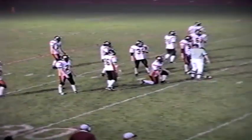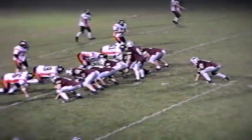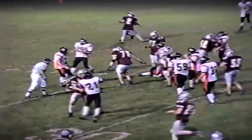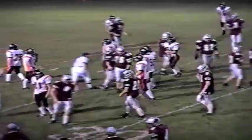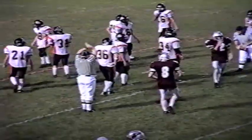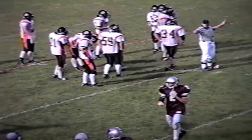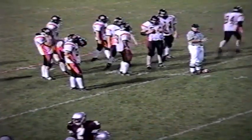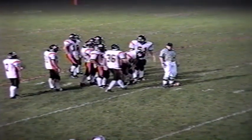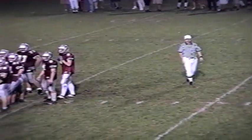So, the Trojans, what can you say? A couple of weird plays that got them in big trouble. 21 again for the 1st down. It'll be a 1st down for Pine Grove. They'll start the clock. No, they won't start the clock. The referee told them to, but they didn't start it. Now they got it going.